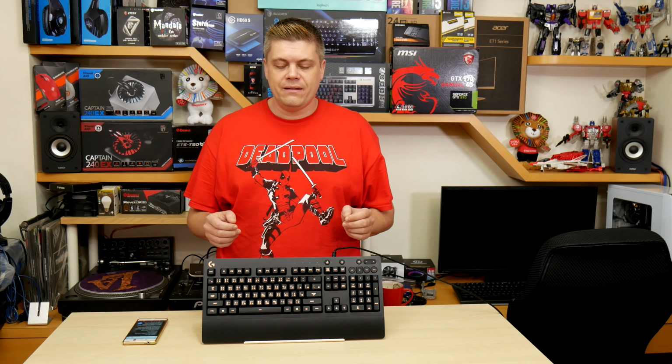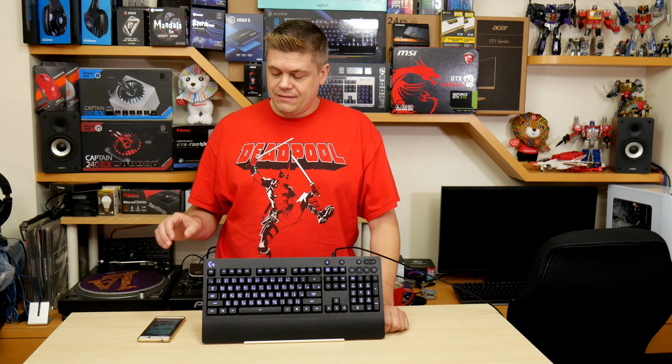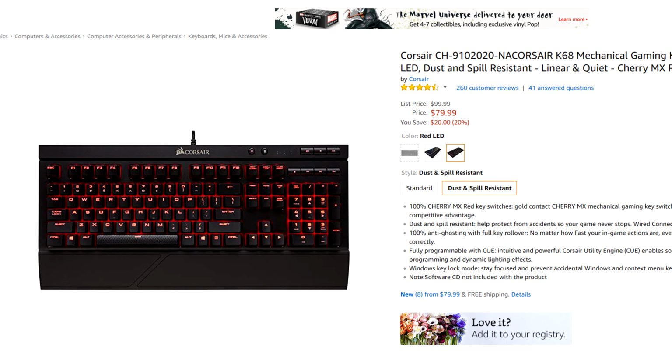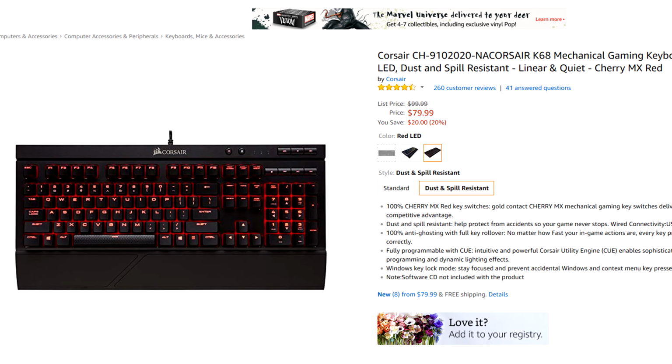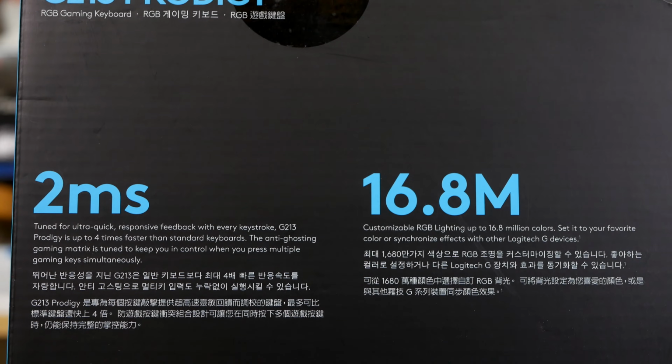When it was released at $70, it was going head to head with other mechanical keyboards at the time. And the only benefit to this keyboard, apart from being slightly quieter than the clacky Cherry Reds or something, was the fact that it had water resistance. Though most don't offer water resistance now, there are a couple that do. And the closest one I found, a mechanical keyboard with water resistance, is actually a Corsair K68, but that's at 90 bucks. The G213 Prodigy has Mech-Dome keys with 2 millisecond response.